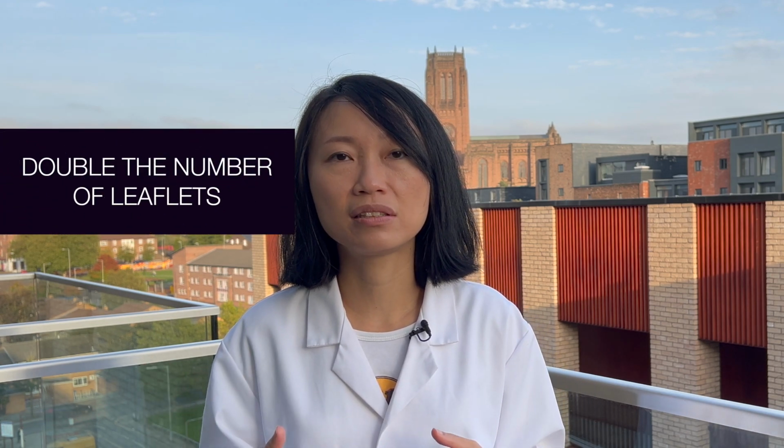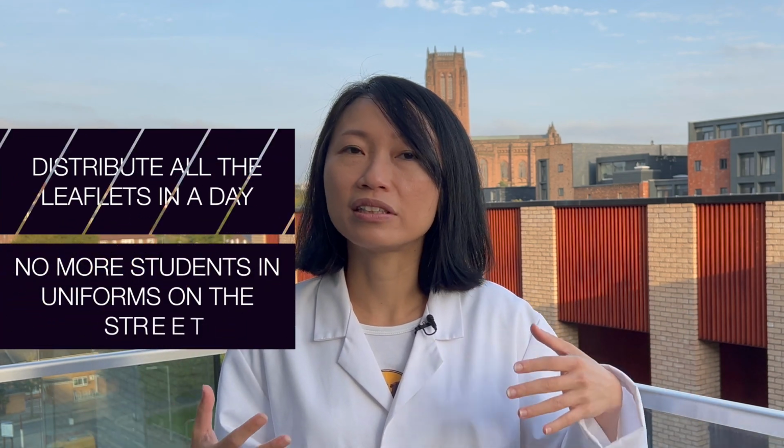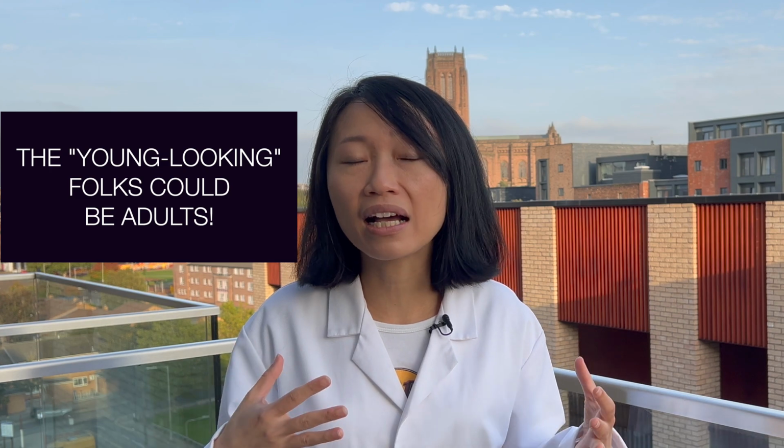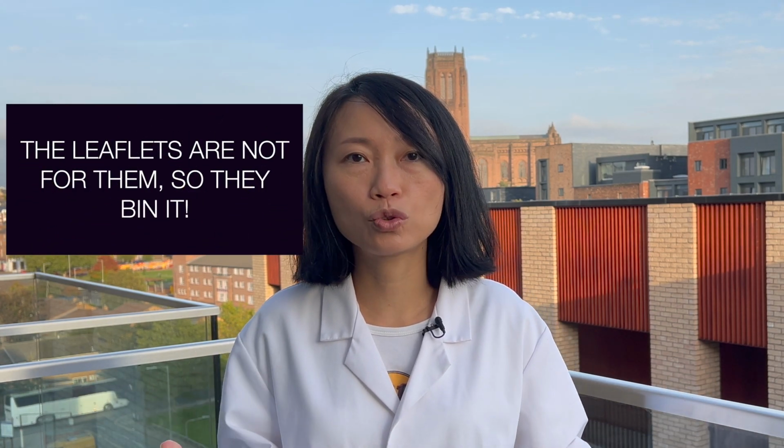The problem comes when you decide to double the number of leaflets and you have told the person to distribute all the leaflets for the day. And what does this person do? The person will try to look for young people who are not in uniforms, hoping that they are students, and then after they receive the leaflet, they will come to your store. The problem is some of the young-looking people might in fact not be students. They could be grown-ups who look younger than they are. After they receive your leaflet, they're just going to bin it because they're not a student, they are not the correct customers for your store.